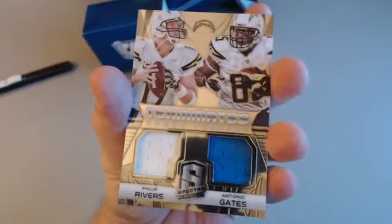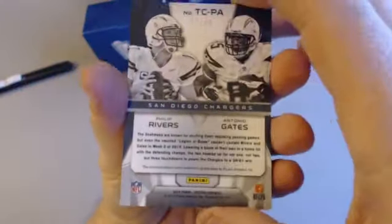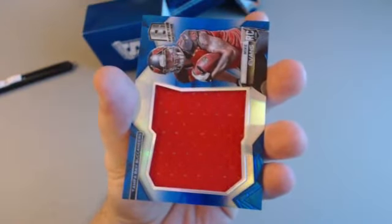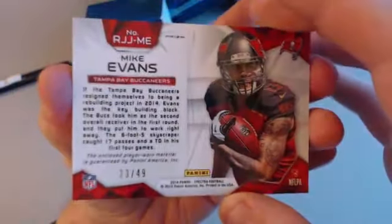He's looking good. Got a teammates combo, Rivers and Gates. Chanu, welcome back. Chanu, good to see you. Number to 99. Yeah, from what we saw tonight, Sankey looked good. Yeah, he looked good. He looked horrible last year. Mike Evans, jumbo blue for the Bucs. Raul. Nice hit. That'll be number 249. Good low number.